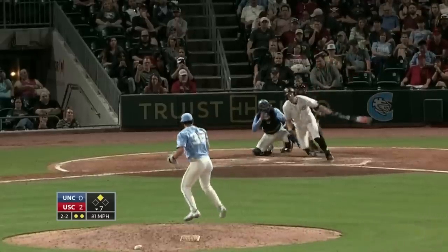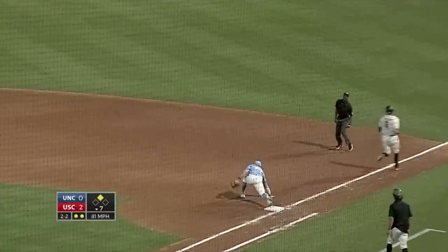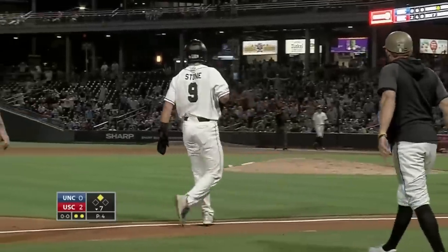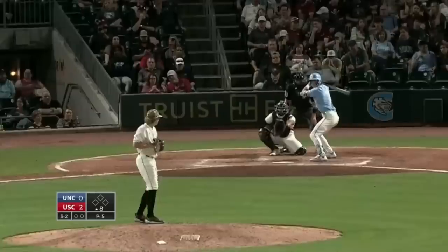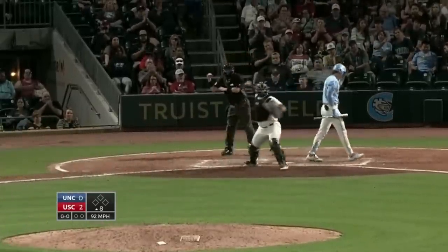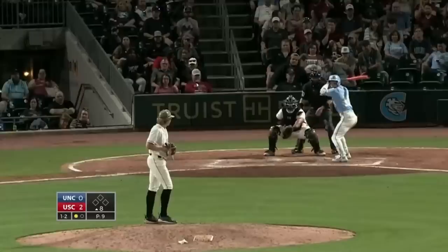2-2 pitch. There's a bouncer to short. Boy, he has been busy. Wilkerson throws across, and he just got him by an eyelash. Drops the ball, but I think he had it long enough. Here comes the payoff. Swing and a miss. He struck him out. Fastball at 92 down. That would have been ball four, I do believe.